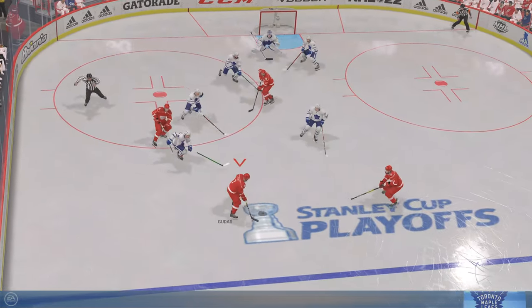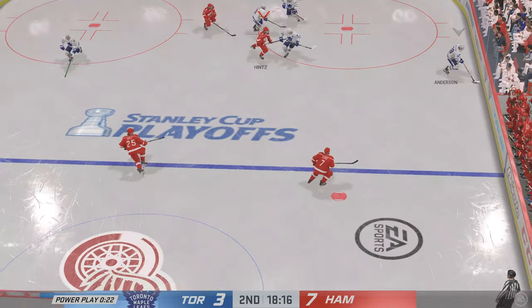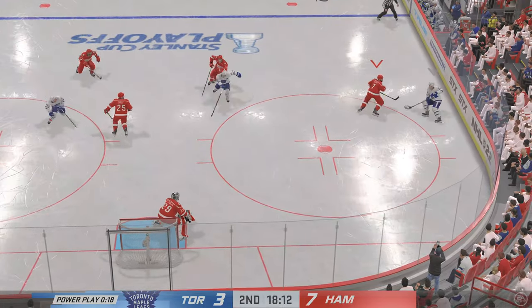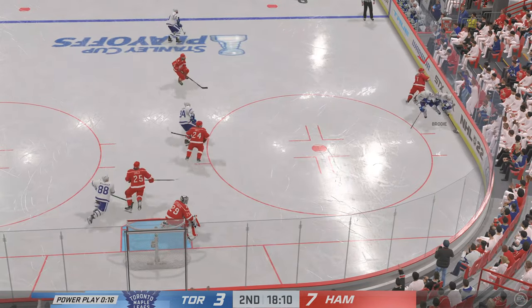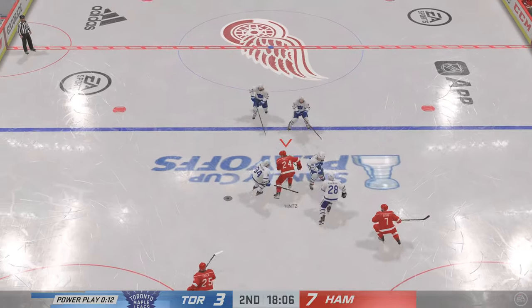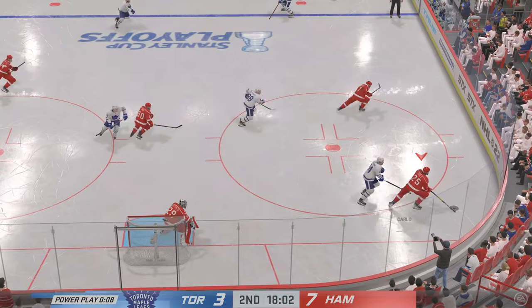Hintz has won the draw. With the blast! Misses! Tough to generate a rebound even when the puck misses the net by that much. Scooped up along the wall by Brody. Oh, a stop with the stick by Ottinger. I like how he was able to follow the puck. Good save in close.